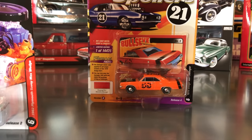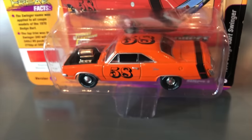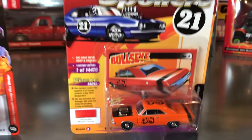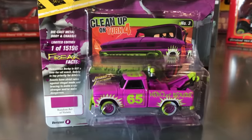Next up is spoilers. This is fifth in the release, the 1970 Dodge Dart Swinger. Second color for this is that orange color. As of course with the spoiler cars, has a spoiler number on the side and the engine sticking out of the top there. And lastly, Demolition Derby Chevy tow truck, 1965 Chevy tow truck here.